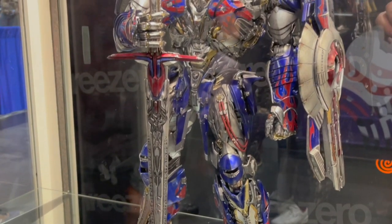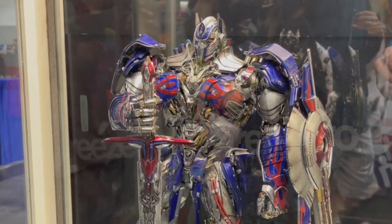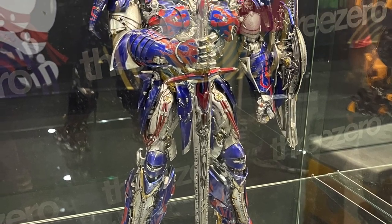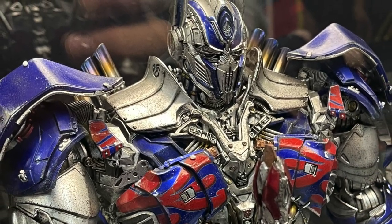Then you had Transformers The Last Knight. Again, it's a cool looking design when translated to toys, but the movie version is just nonsensical. So 3Zero did a good job here with bringing it to life on the screen.